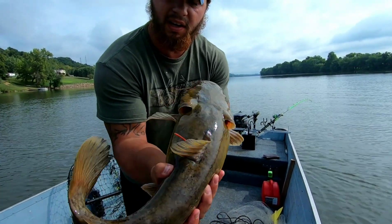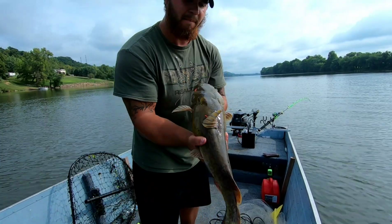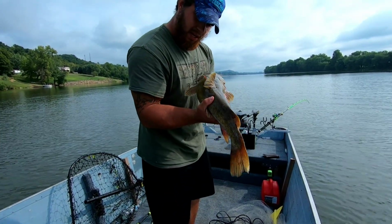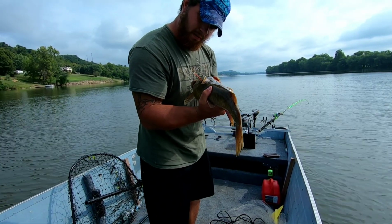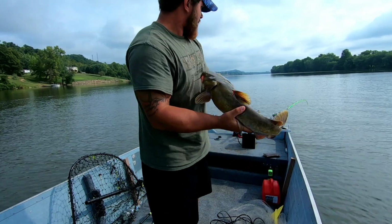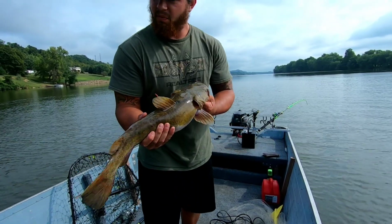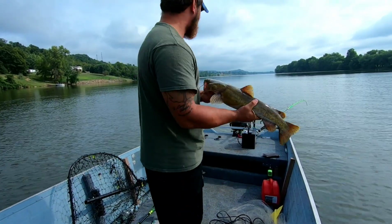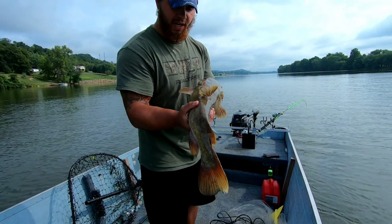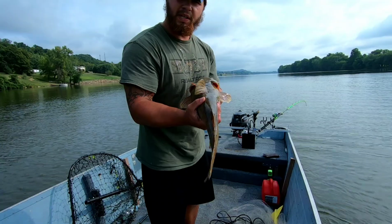We got us a tag fish. That's my first tag fish I've ever caught. That is pretty neat. Parkersburg, West Virginia. I've never caught a tag fish before. I was drifting out there in deeper water, came over here, and that's probably one of the cooler catches I think I've had. So I'm going to take a couple pictures of this tag.